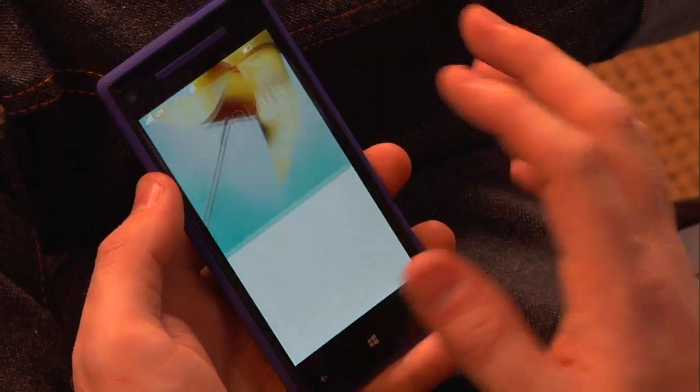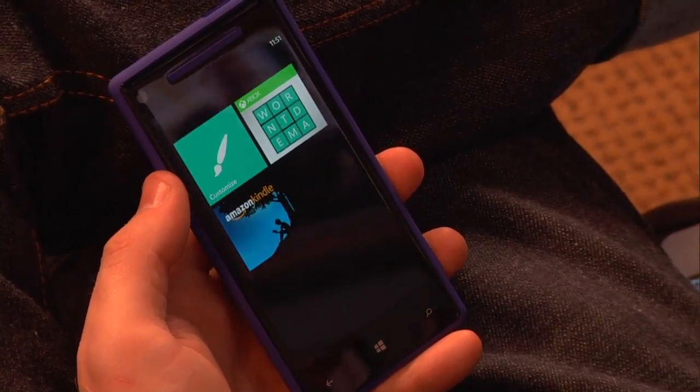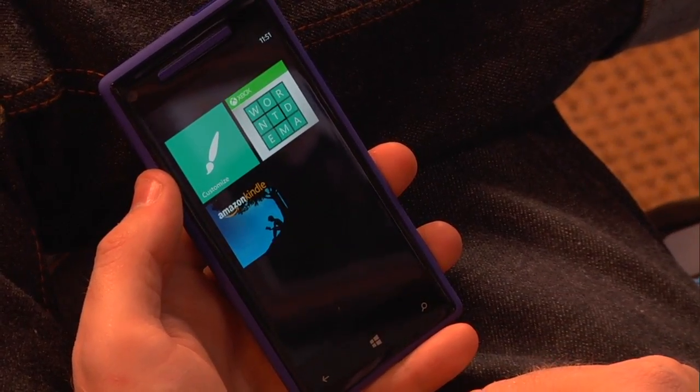Swipe to the side, Kids Corner. I think there's only one Kids Corner account per phone right now. I would assume that'll probably change in the future if people actually use this. Most other things in Windows Phone 8 are really similar to Windows Phone 7.5. If you've used that, the media playback is still very much that. Even though Zune doesn't exist anymore, with that Zune interface they want you to go into their store, their video store, their music store. We should take a look at that because it's kind of interesting.